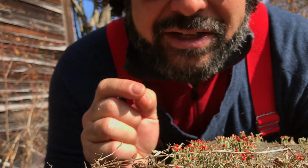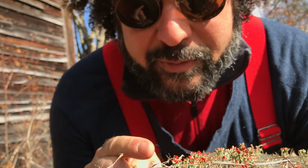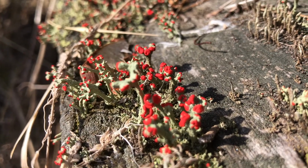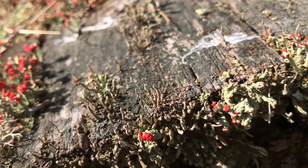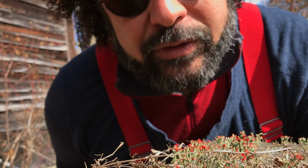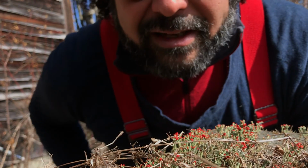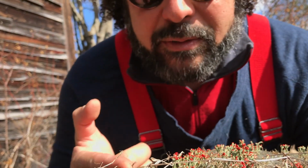So I want you to imagine that lichens are like little tiny farmers or farms. The fungus builds the structure, the fungus mines the minerals, and then it cultivates in itself little plants like algae or cyanobacteria that can do photosynthesis. And those photosynthesizing bacteria and algae would not be able to survive in this environment without the fungus supporting them.